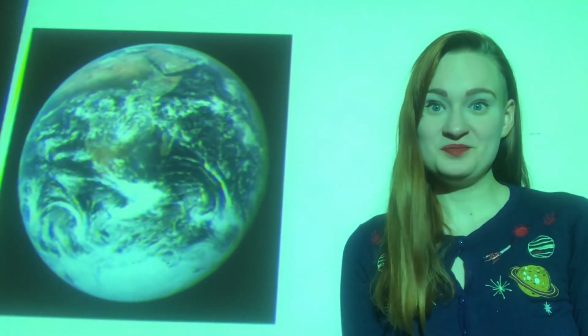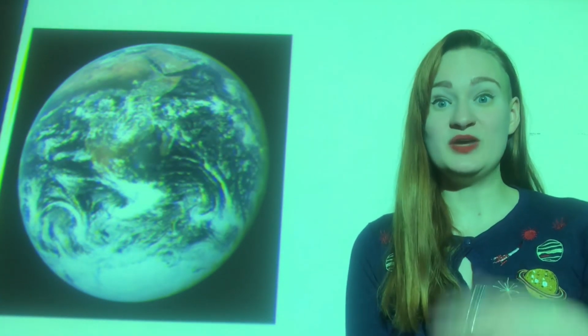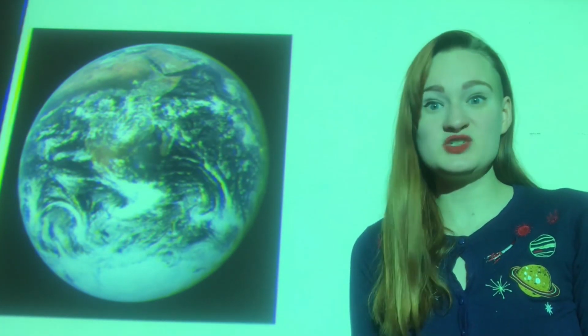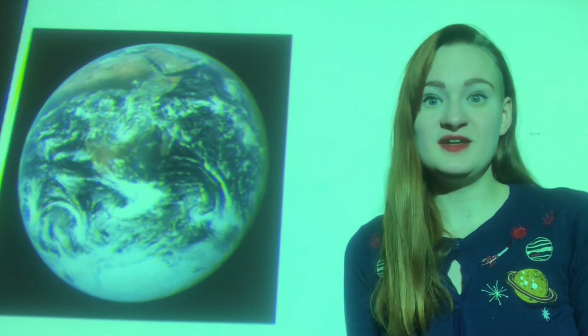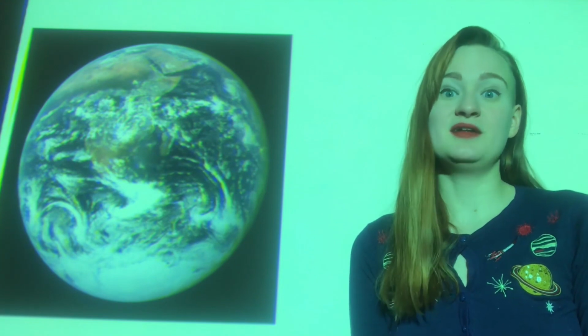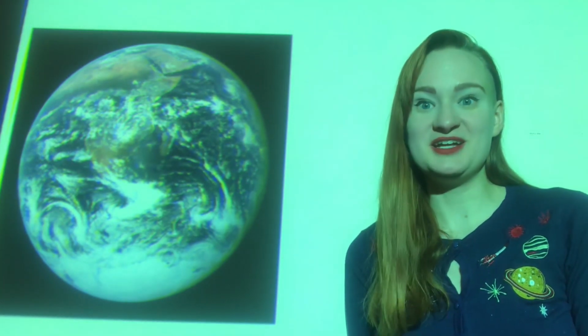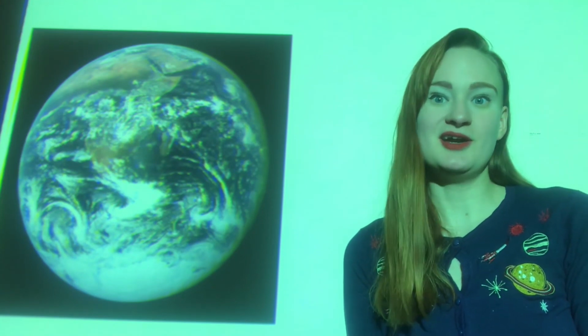So we have to take care of the planet that we have that has everything we need to survive. Planet Earth. Look at it. It's perfect. It has an atmosphere that traps in air so we can breathe. It has oceans and fresh water for us to drink. All of these things that are necessary for us carbon-based life forms to have a really nice, healthy life. So we gotta take care of it, because it's our home planet in our beautiful neighborhood in our galaxy.